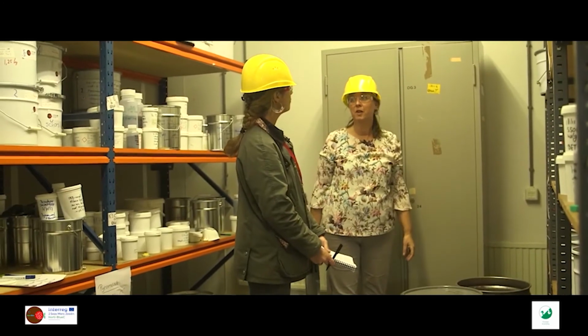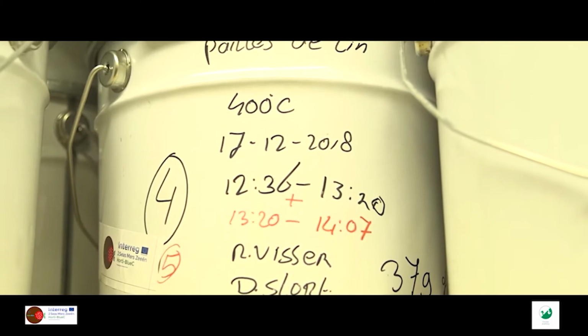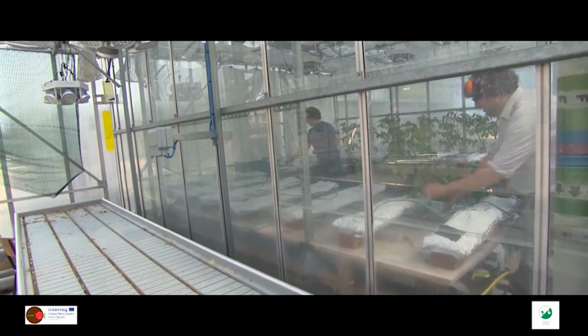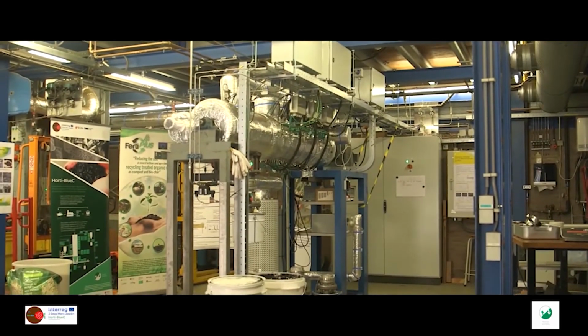Well, this is one of the installations where we make partially bioenergy and partially biochar, because we believe this is actually the most sustainable way of doing it. And in this one, for instance, we've also used spent substrates from the greenhouses. So we can actually make a biochar from spent material. We have 3 installations, so you're looking at the smallest one.